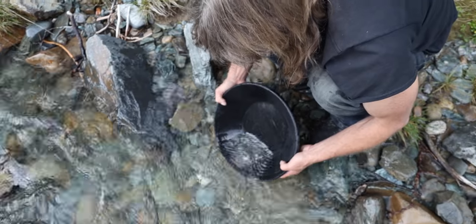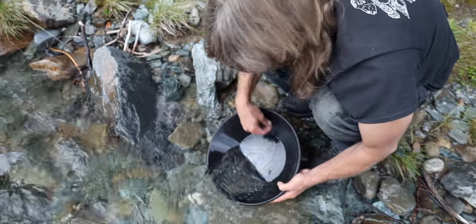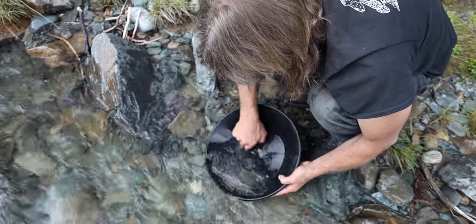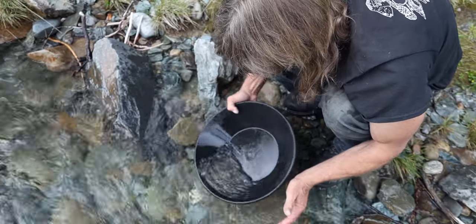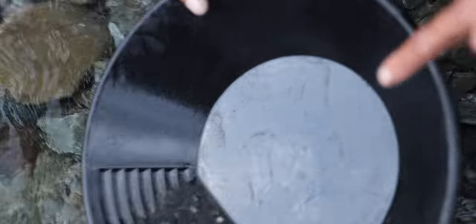And the black, what's the black sand? Well, it's magnetite, but it's magnetic. That's how you get rid of it when you're trying to get your gold out. You take a magnet over it and get rid of it. See, I see gold showing up already on top of the black sand.